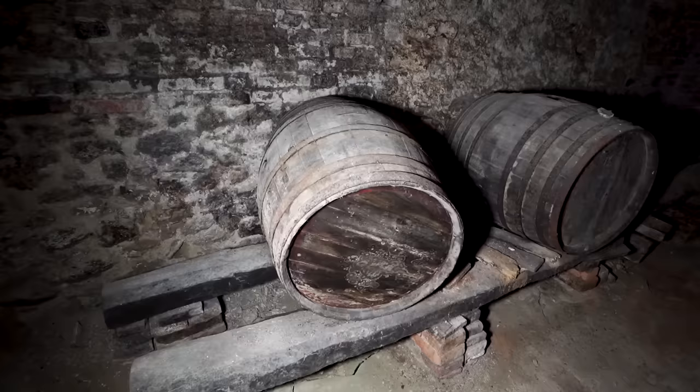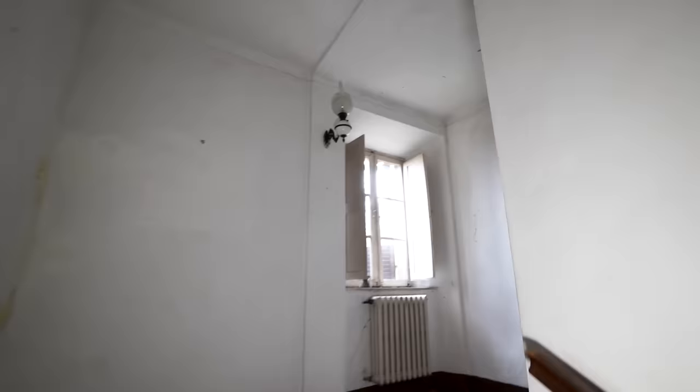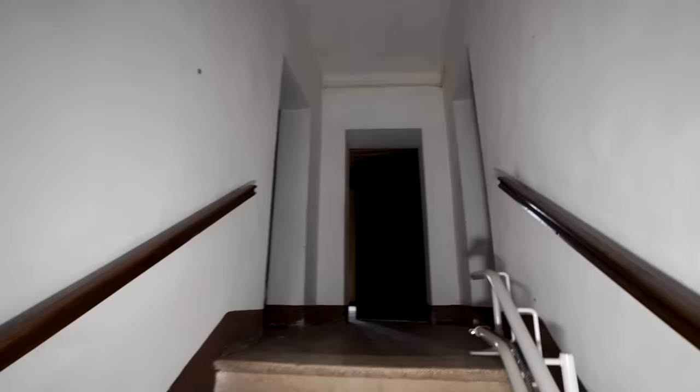We got a few more bottles down here. But these are actually not that big. Maybe for the special wines. Wonderful. Let's head up the stairway now and see what's left behind upstairs. I'm really excited for that because that's where the Giovanni family used to live. I'm gonna leave these two for later, but first, let's head through this door.